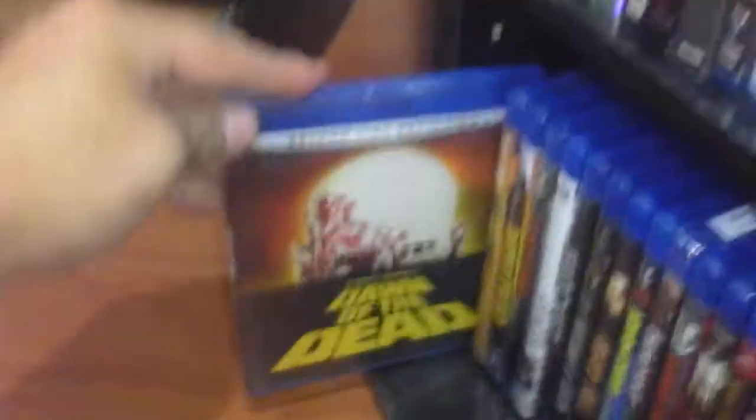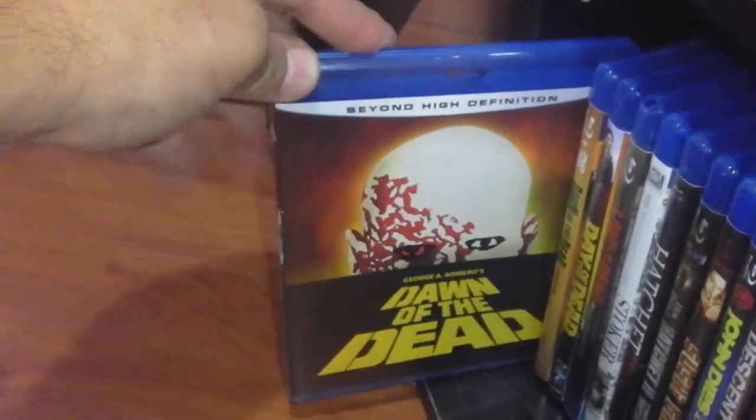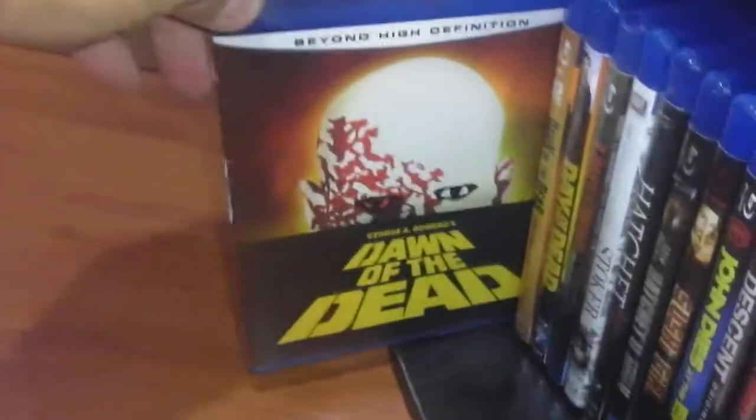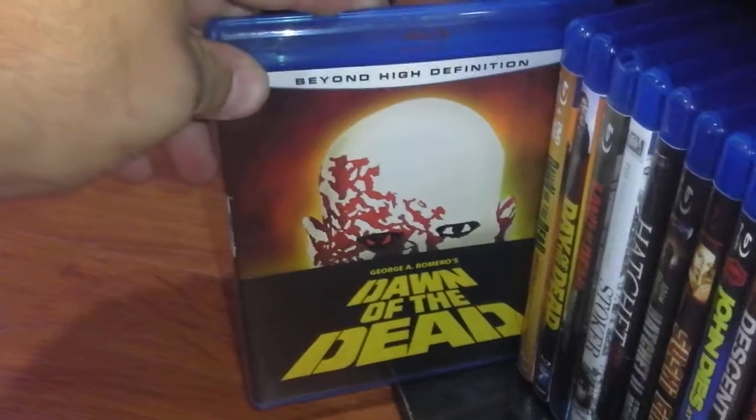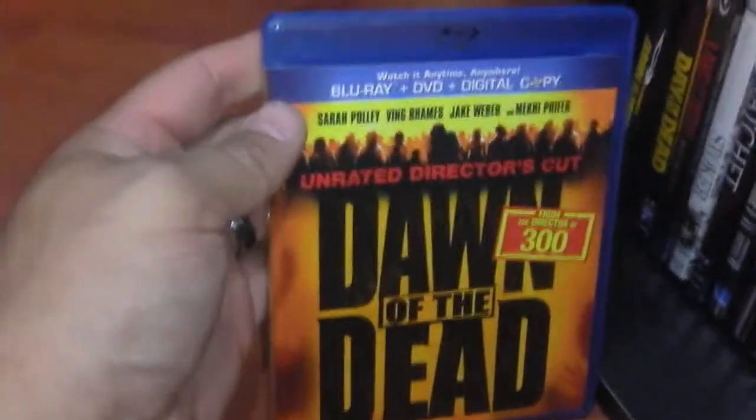Okay, and then down onto the final row here on this shelf, Dawn of the Dead. This is now out of print, Anchor Bay. Yeah, my favorite movie of all time. What can I say? Dawn of the Dead. Here's the remake, Dawn of the Dead remake.